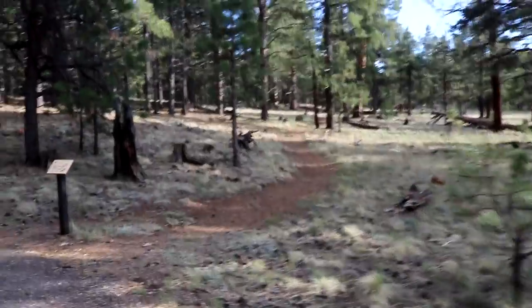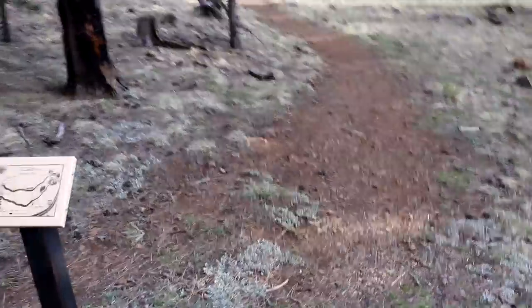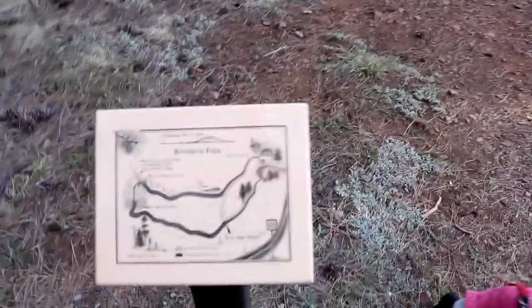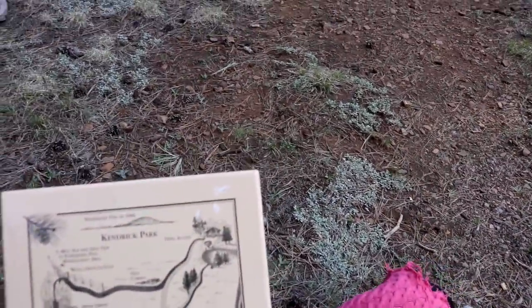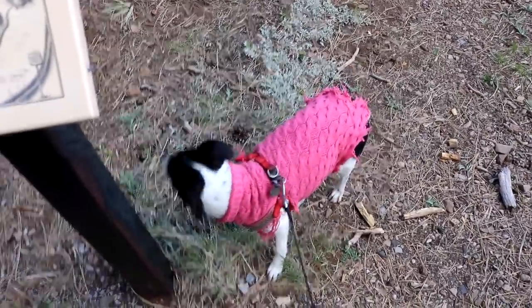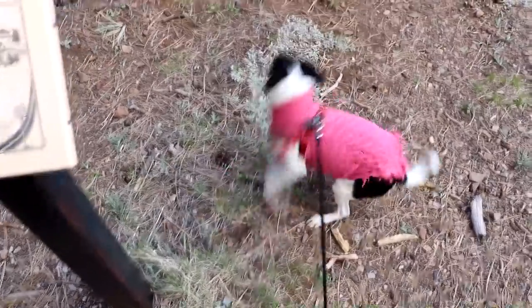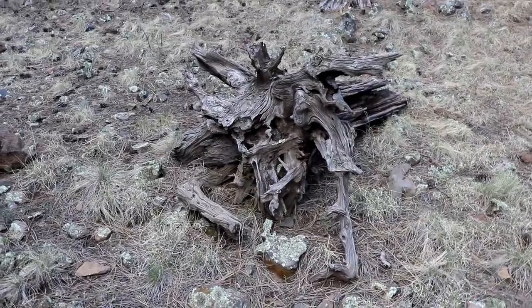All right, so I was mistaken. Here is the mile and a half path right here. Yep, and the loop is only a quarter of a mile. So we're gonna go walking a little bit on the path. You ready, Moo Moo? I got her leash hooked to me, that way I don't have to hold it. All right, go. That's a cool piece of old wood right there.